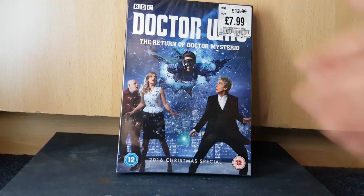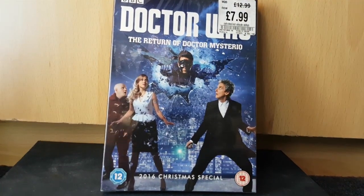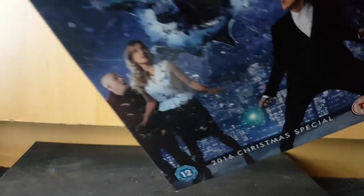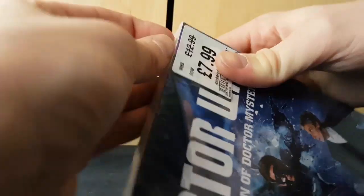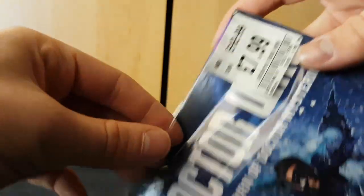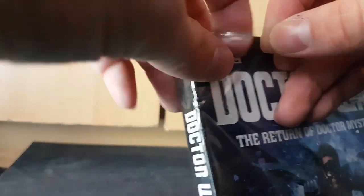Okay, the next item is, in fact, a New Who DVD. Yeah, this one. I know I'm not a big fan of the episode, but I still had to get it on DVD just to complete my 12th Doctor's era in my collection, at least. There you go. As you can see on the label, it was reduced, and that's the only reason why I kind of got it, to be honest. And the fact that I hadn't bothered to get it before now.